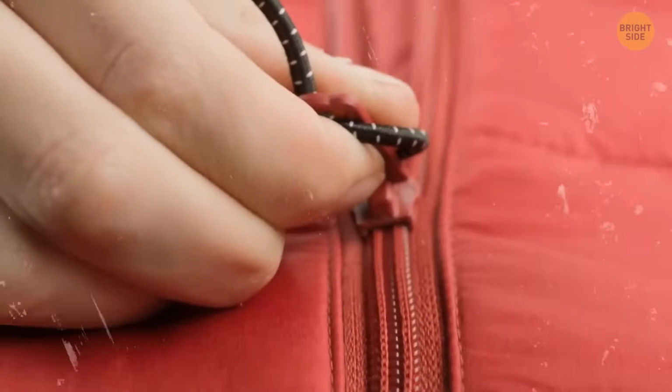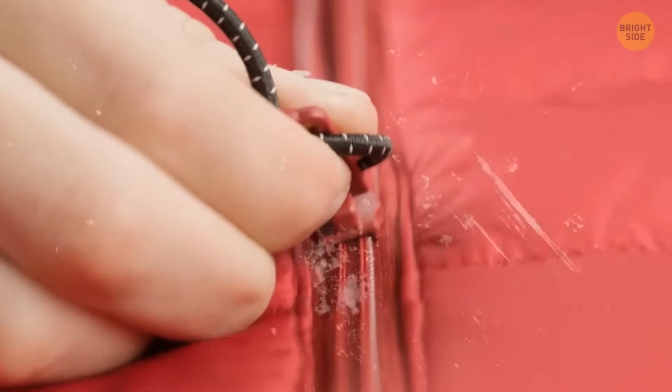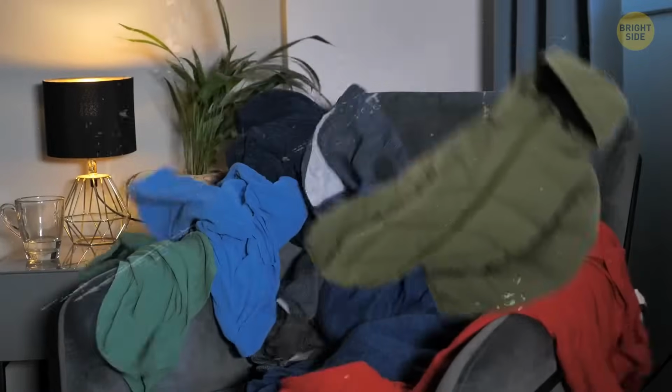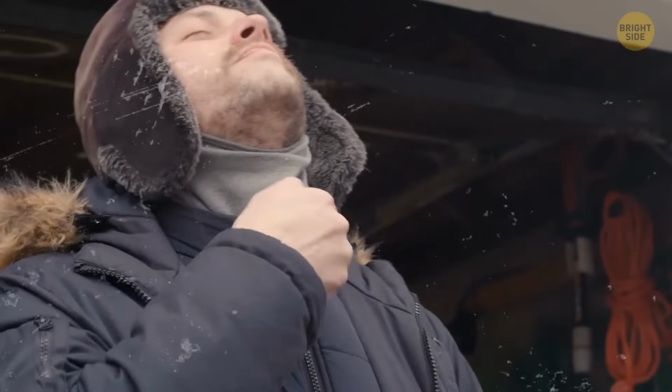Wow, this zipper is tough. Why can't it slide smoothly like all other zippers? But don't rush to throw away your coat. Grab a bar of soap and gently rub it up and down against the zipper. Repeat it on both sides. Can you feel the difference?